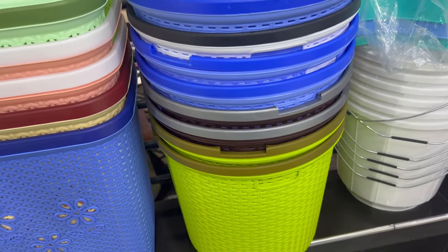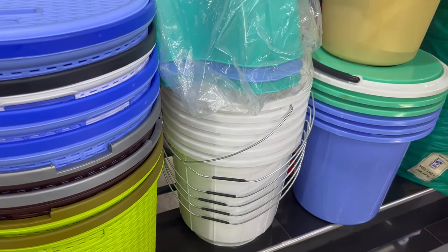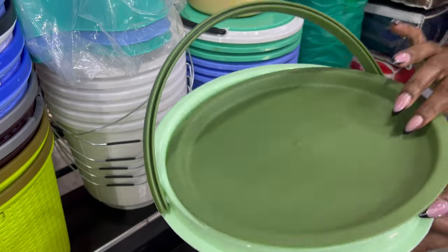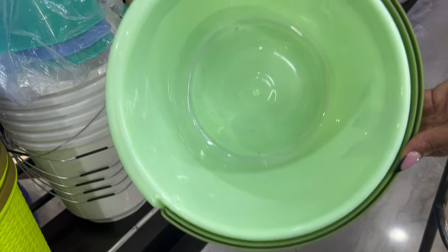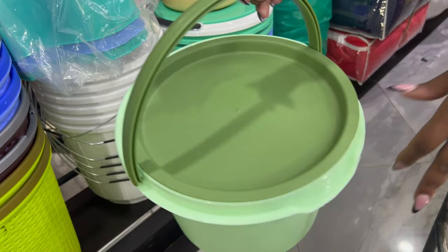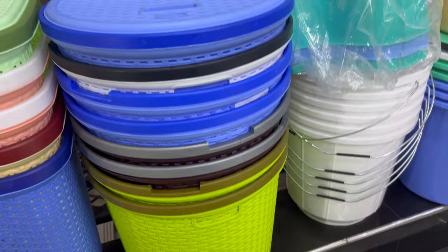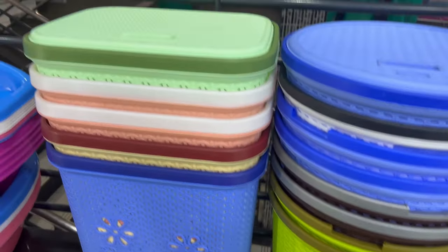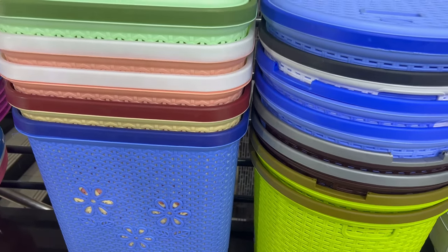Basket. What are these? Buckets. This is a kosha. 20 liters also. This bucket with a lid, nasema it's new. Yeah, storage. It's so nice. How much is this? 300. How much are the laundry baskets? They have a lid. They are cute.